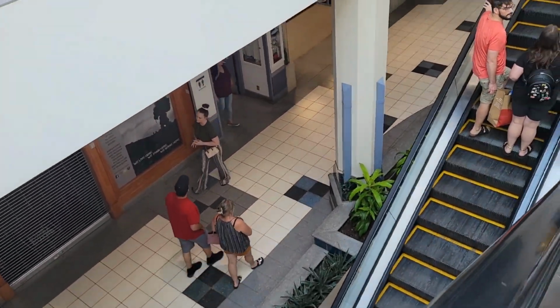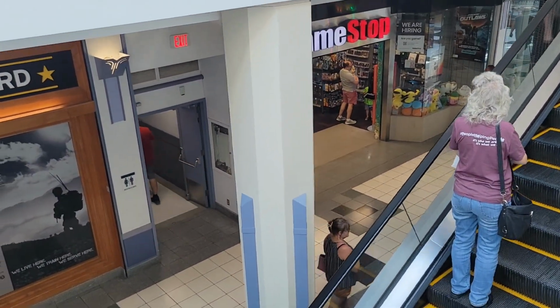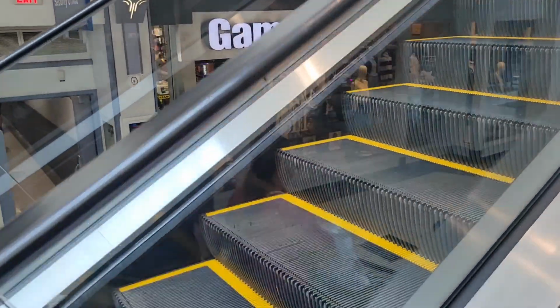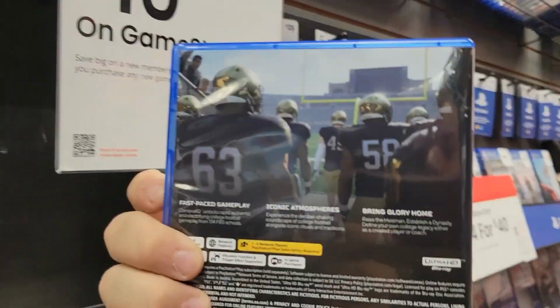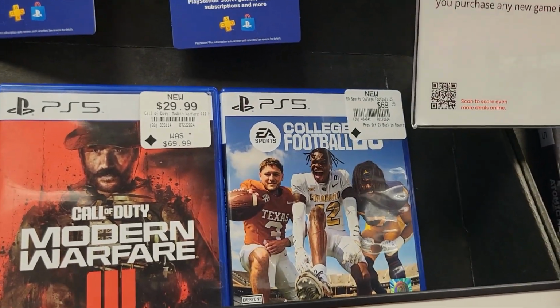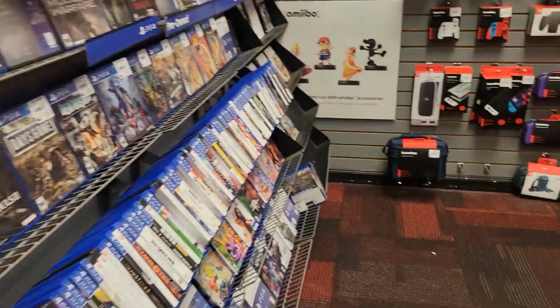I was gonna say, I hope GameStop is still here, but no, I just saw it down here at the escalator. It's literally gonna be right here, so I'll let you see for yourself. There it is, GameStop. I think I might have to upgrade to a PS5 to get College Football 25, and I don't think I can get it on PS4. I want to play it though. I don't know. Maybe soon enough, maybe it's time to upgrade the PS4 to a PS5, but I don't know yet. It's something I gotta think about.